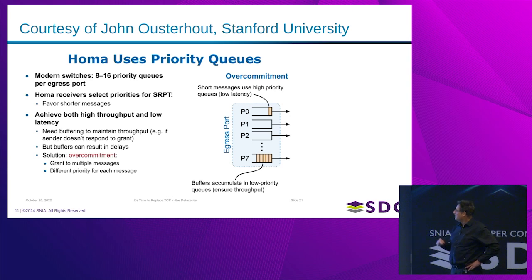And what Homa then can use is priorities in most of these network switches, where in particular, some of these smaller, shorter messages get handed a higher priority, so they get transmitted first, okay? So we can continue on this run to completion idea.